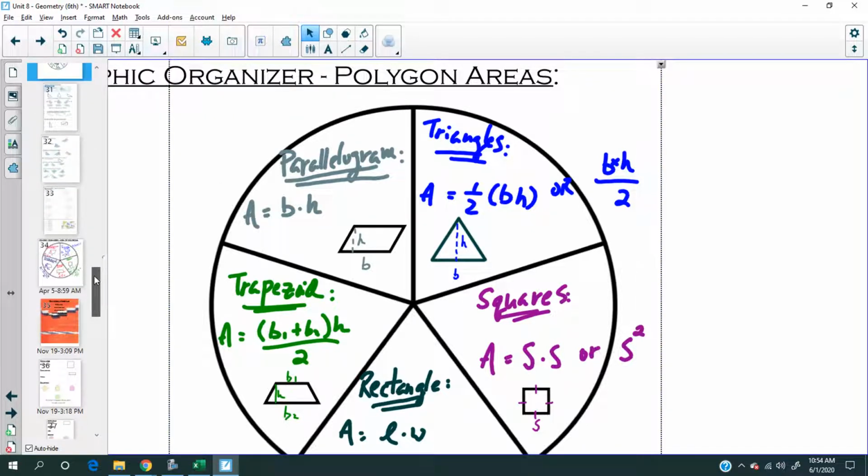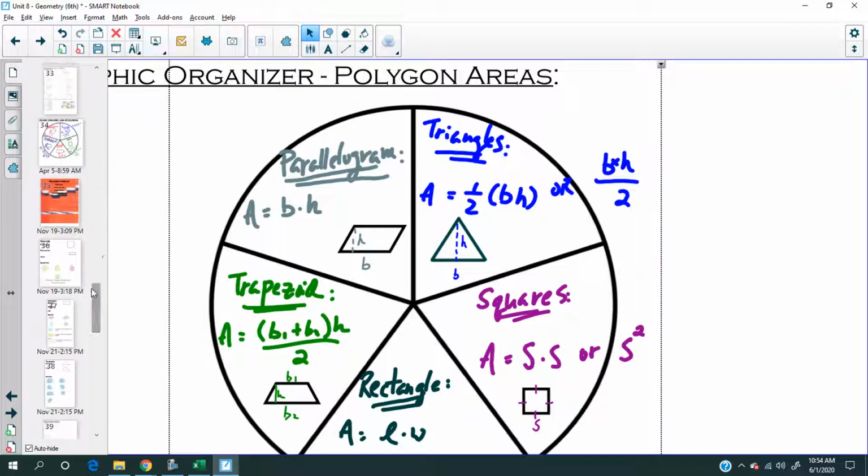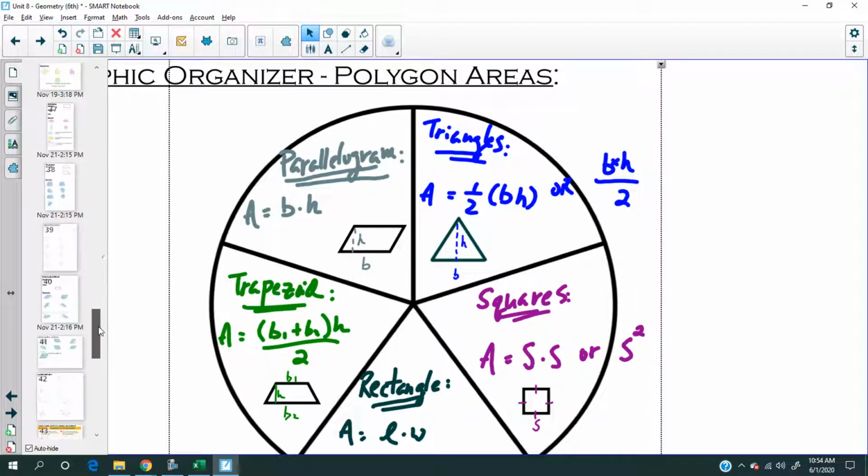I also put a tutorial video up online on the blog, and the tutorial goes over all of these shapes. So if you want to watch them one last time, just to have a nice way to summarize whatever you learned in this unit so far, that's a good way to go. Okay, here we go.